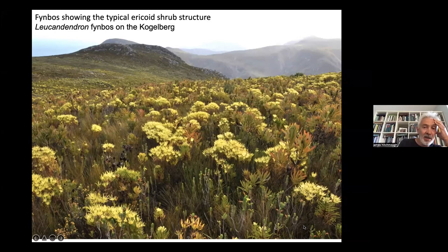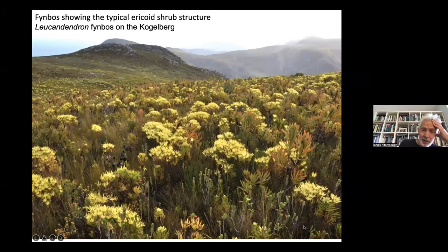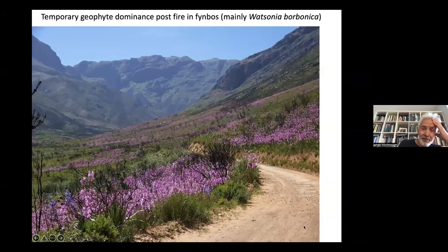Fantastic, amazing places. And what you get is this typical Renosterveld or Fynbos, and then you get fire and you get temporary elimination of the shrub canopy. And then you get this explosion of herbaceous plants and geophytes. So this is mainly Watsonia bulbillifera, just inland from Cape Town. But this is a transient thing. After about 3 years, the shrubs will reassert themselves, and the geophytes go into a dormant stage and eventually disappear until the next fire event.